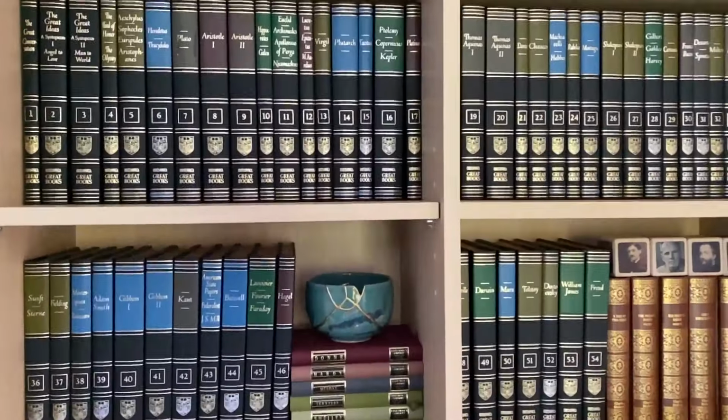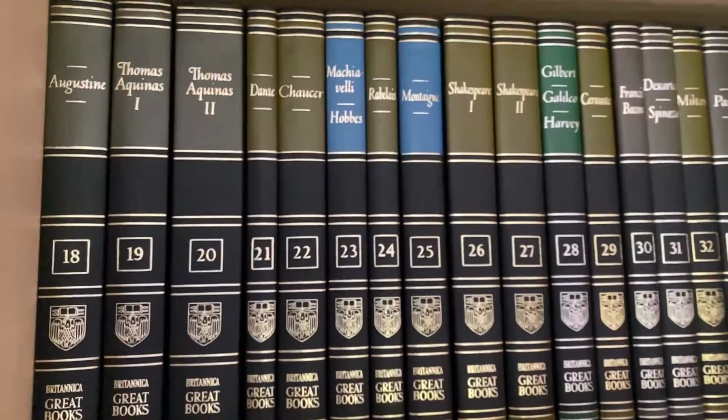So I wanted to show off my brand new bookish pride and joy, the 54-volume set of the Great Books of the Western World, originally published in 1951 by Encyclopaedia Britannica. You can see behind me, my set is the 31st printing, the gorgeous 31st printing of 1989. What I would like to do today is give you a little bit of a tour through the shelf and talk about how to read some of the great books of the Western world.